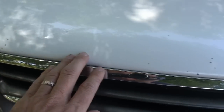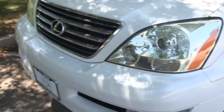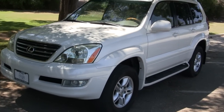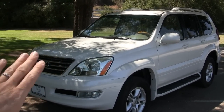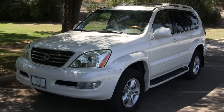I have a video where I go into detail on how to determine for sure a highway driven car, and it involves looking at the brake pedal wear and seat belt wear. I'll put a link to that right here. But you're always looking for a car that has highway miles on it, which is way superior to a car that has city miles on it. That's what makes this particular car an amazing find.